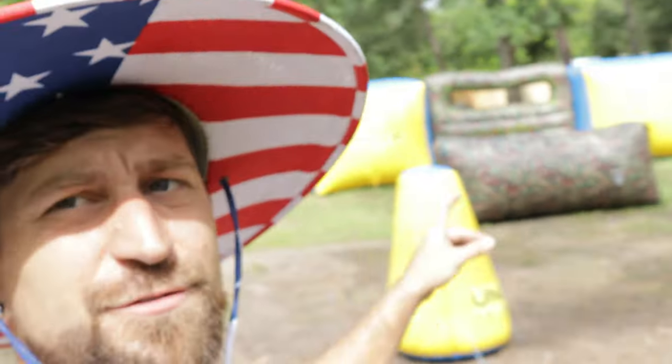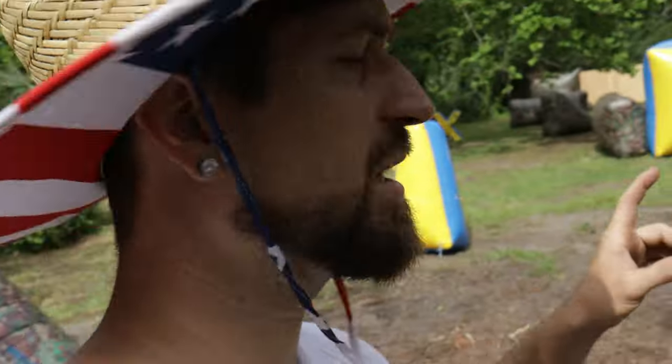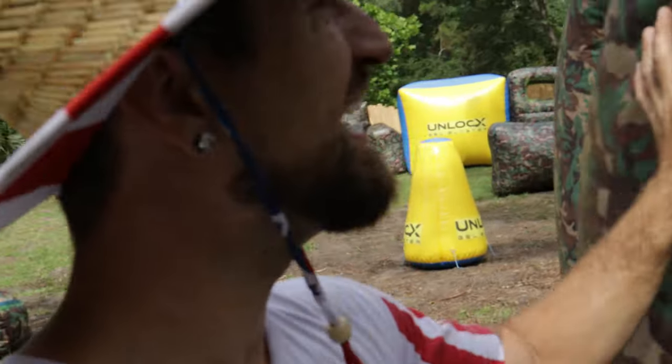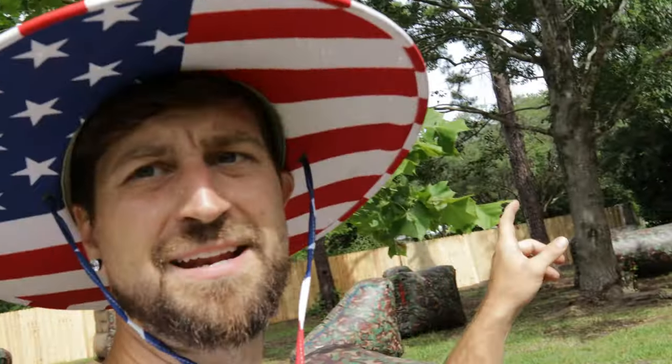Gelsoft is the most fun for your summer. This field is 1 acre. We have about 35 bunkers set up out here. We've got the starter bunkers here for side A, which are probably like 8 foot tall. As you can see, I can fit really nicely inside of these. And then you come out here, this place is set up. We've got trees to hide behind, trees for shade. I mean, this is gonna be so much fun.